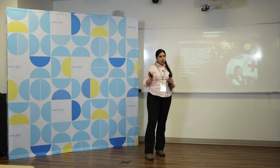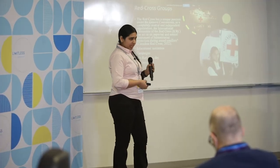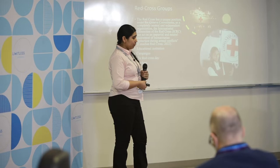If we talk about the common people, because children are on one side and the common people are on the other side, they can be encouraged with the help of Red Cross group members, because Red Cross group members can organize organizations and camps where they can provide information about the Red Cross groups, and how they help people without any discrimination. They don't think that he is a Muslim, a Sikh, or a Hindu. They just provide their health service without any discrimination.